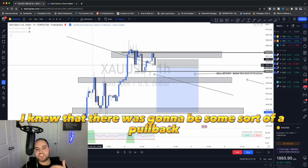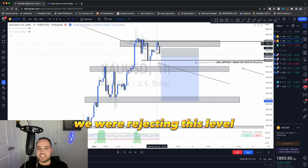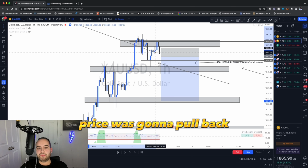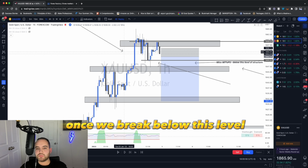I knew that there was going to be some sort of a pullback. We formed a double top on the higher time frames, on the 4-hour time frame, which is significant. We're rejecting this level, failing to break these highs, and I knew that price was going to pull back. Not only that, on the 1-hour, I narrowed it down. I said, guys, I'm looking for entry of sells once we break below this level.